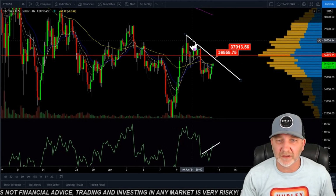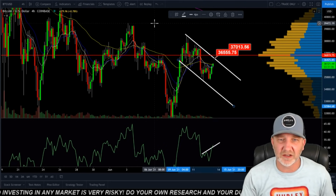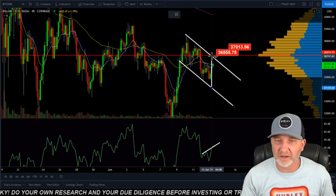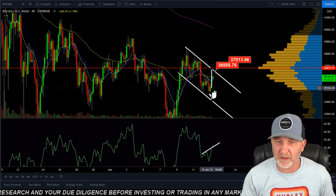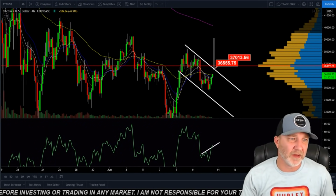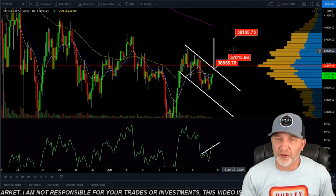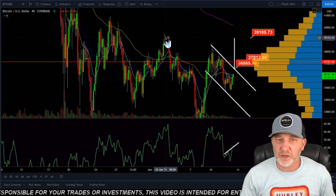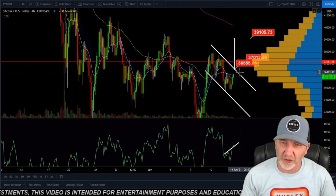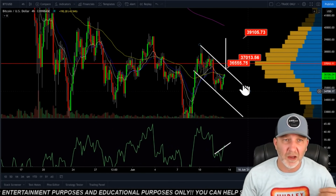We could also look at this, show you real quick. Could look at this as a channel, and if we took a measured move of the break of this channel, this would give me my highest point that I would expect the bull trap to go to if we do get it. So that would be right in this area, 39,100, which would be a double top from over here. But again, unless we break this 36,555 and then the 37,000, I don't see that happening. We'll keep an eye on it, guys.